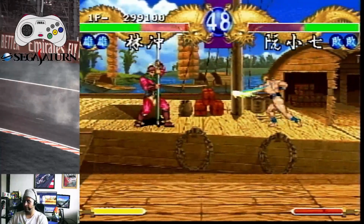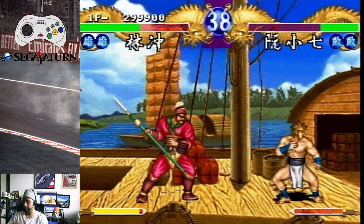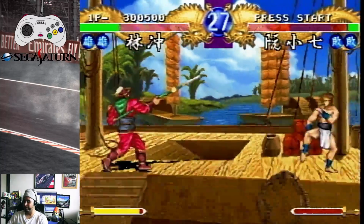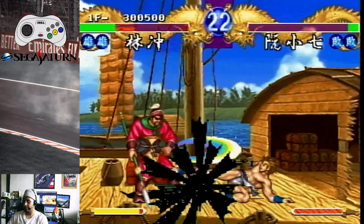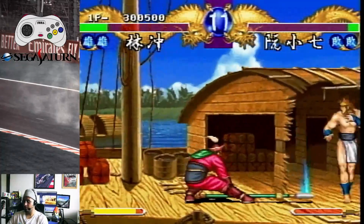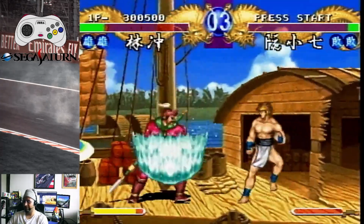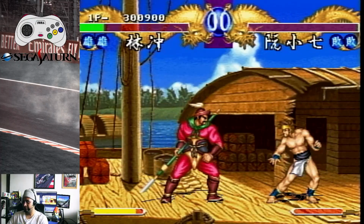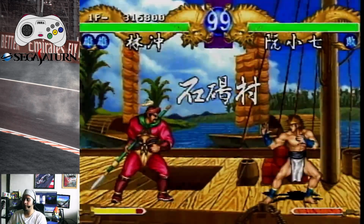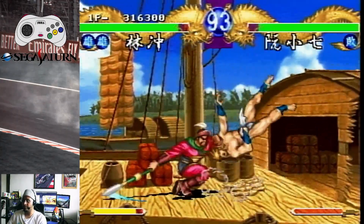Block that. He's got a sonic boom. That was a pretty good throw. Not as good as mine. Oh, okay, that's cool. It's like a slow sonic boom. It's like the hacked Street Fighter sonic booms. Uh-oh. 315,800 points. And your points just say, press start. So, guess who's the winner?